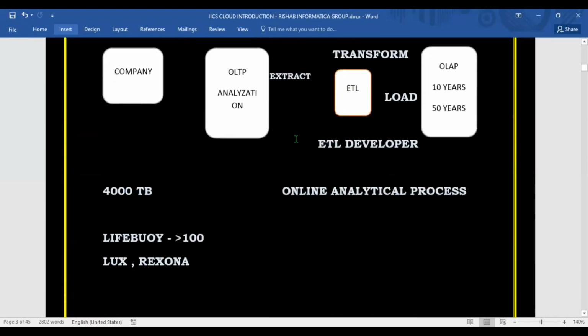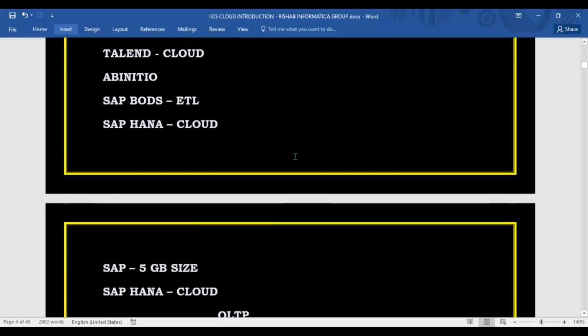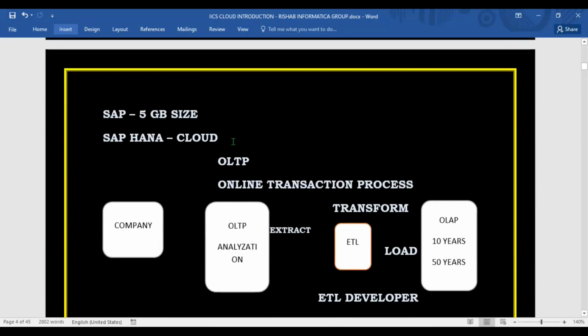Then next sessions. SAP HANA also has a cloud version. We'll also go through database sessions. Database sessions means Azure, and even Oracle, different sessions we have.